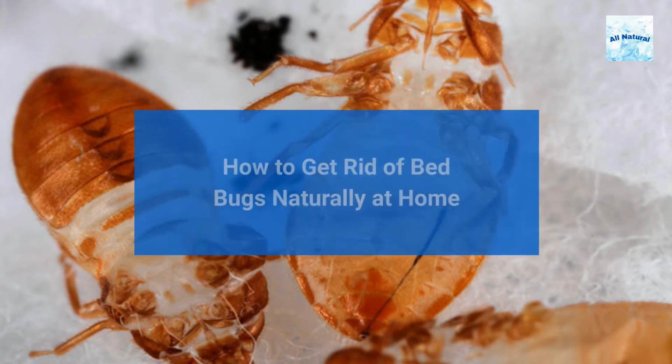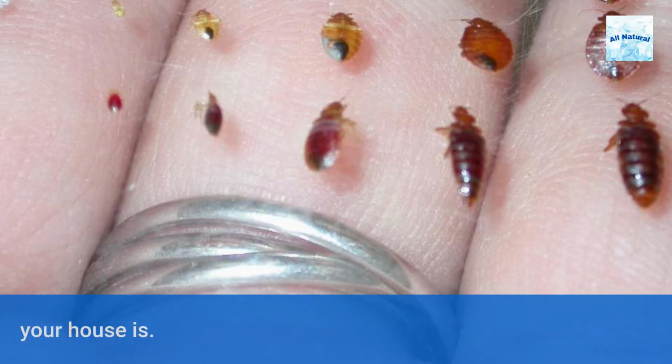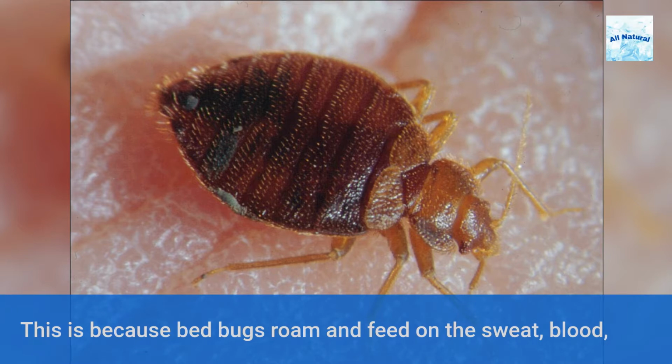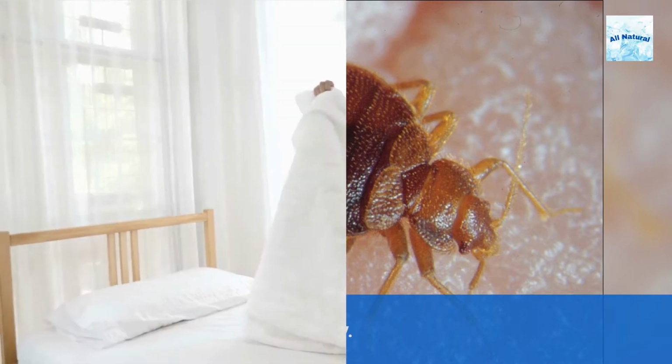How to get rid of bed bugs naturally at home. You can develop a bed bug infestation no matter how clean your house is. This is because bed bugs roam and feed on the sweat, blood, and carbon dioxide that humans and animals create, so they may stay in your home indefinitely.